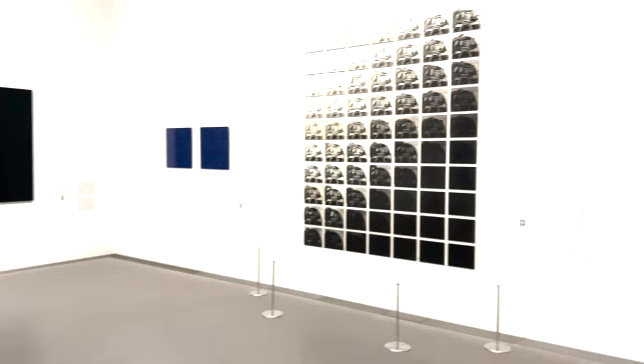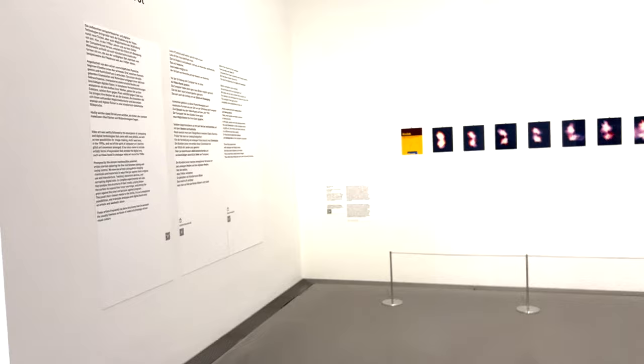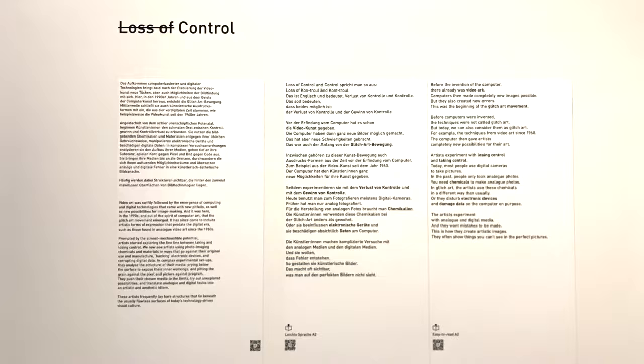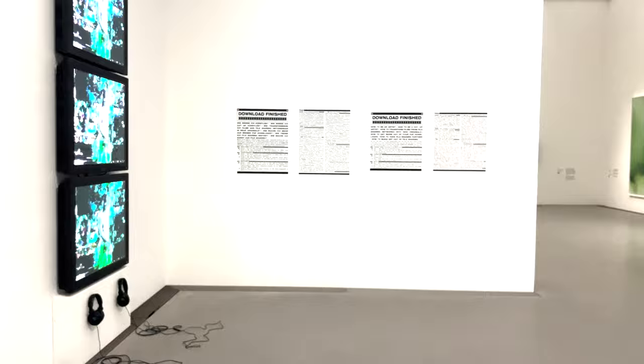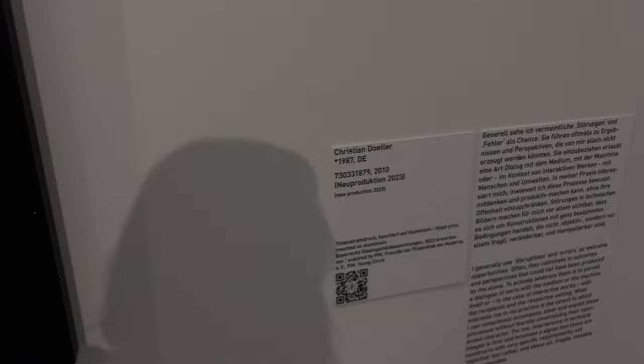Another room. Lots of one. Control. There's a lot to see. I love this material, the aesthetic of the digital image. This one is by Christian Duller. German, so it would be Christian.